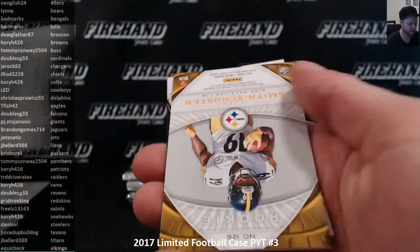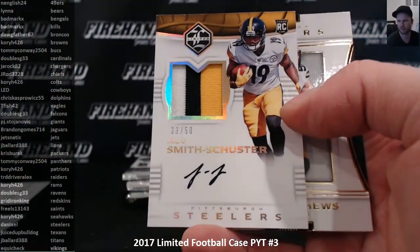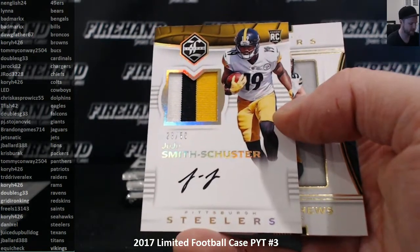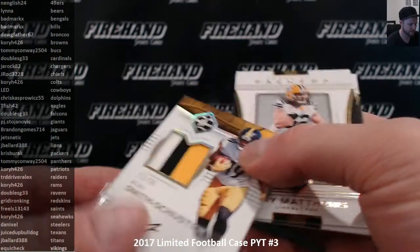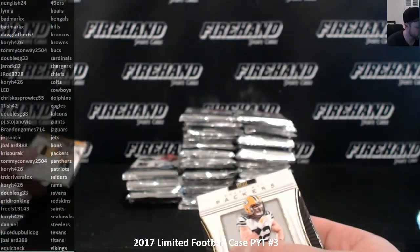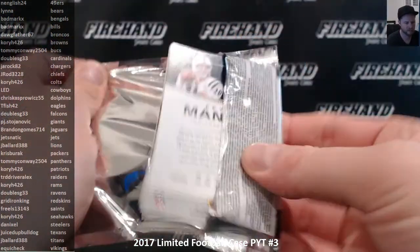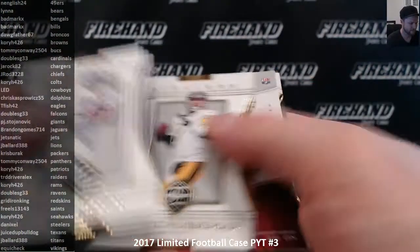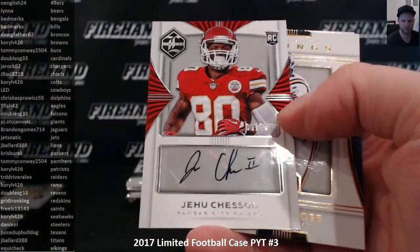Jay Cutler. Juju Smith-Schuster RPA /50 for the Steelers. And Dan Ixel. Last one there. Go Trojans. Gold parallel. Know where to put it? I haven't played a live one yet. Jehu Chesson for the Chiefs /15. Low numbered silver rookie.